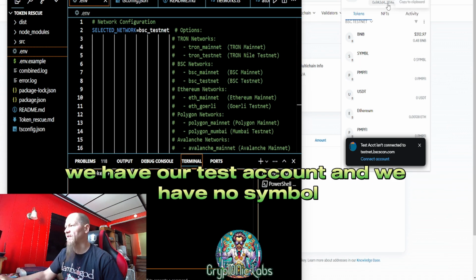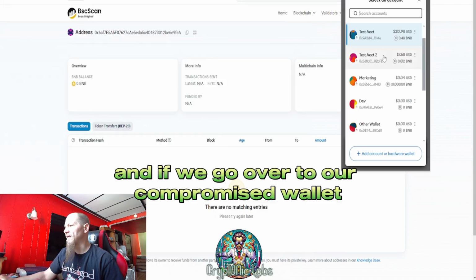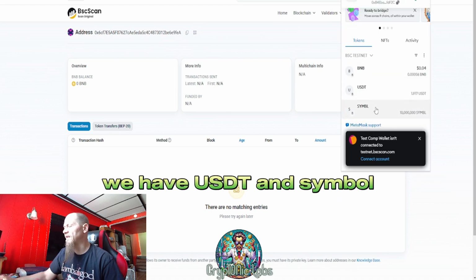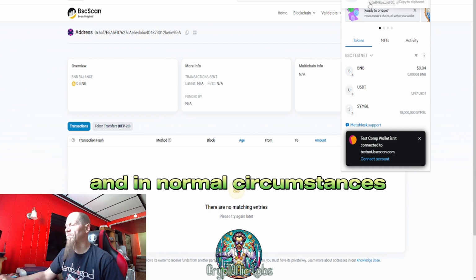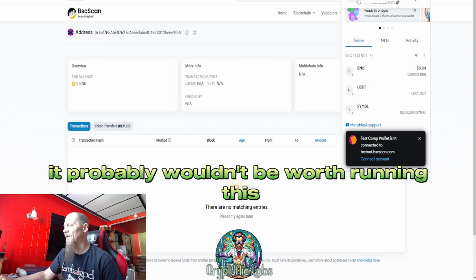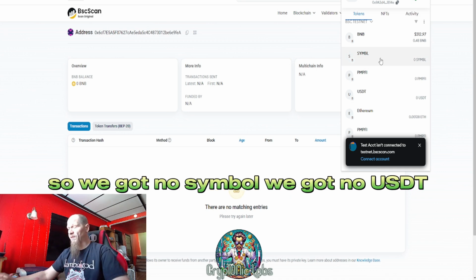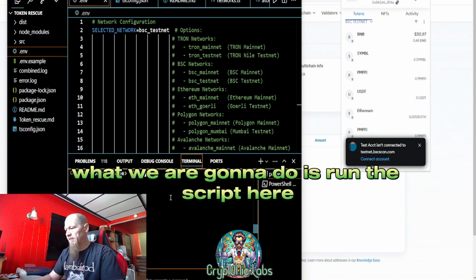So if you look over here, we have our test account, and we have no symbol and no USDT. If we go over to our compromised wallet, we have USDT and symbol: 1.977 USDT and 10 million symbol. In normal circumstances, considering symbol's worth nothing and that's only like $2, it probably wouldn't be worth running this, but we're doing this for test purposes. So we have no symbol and no USDT in the test account. What we are going to do is run the script here.